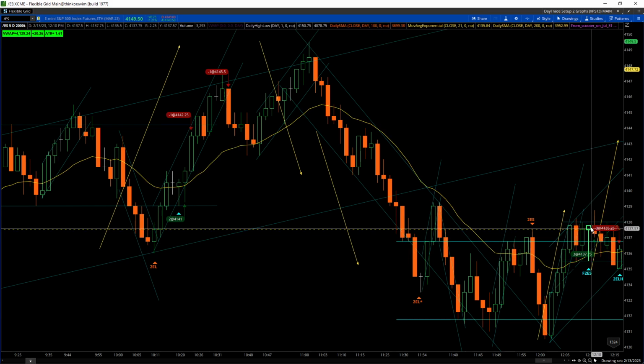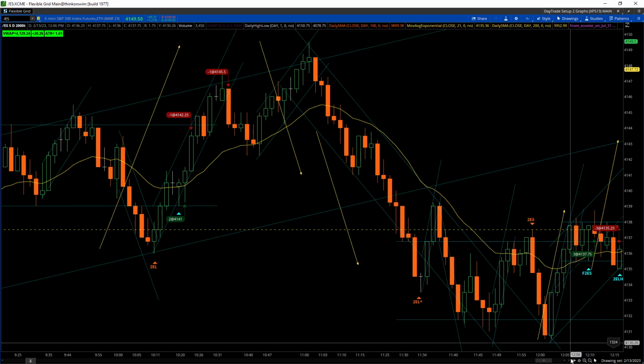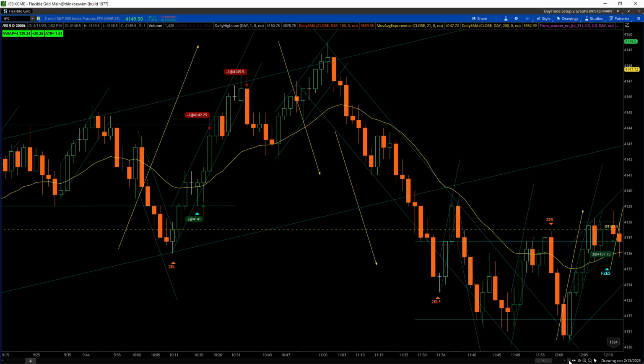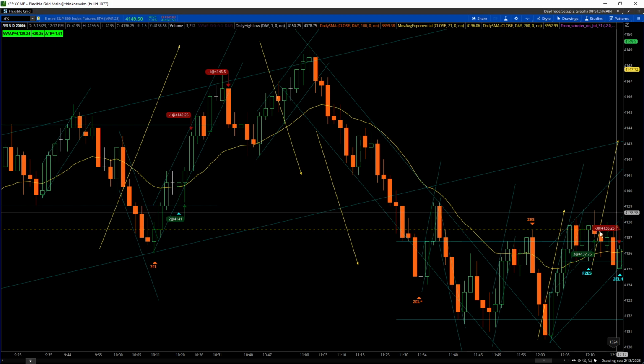So granted, this is the high of this trading range, but at the time, you don't really know it's a trading range. You just see this. So it's hard for me to know that this is a trading range and I was taking the high. I just saw a potential failed second entry short. So then I get stopped out right here.